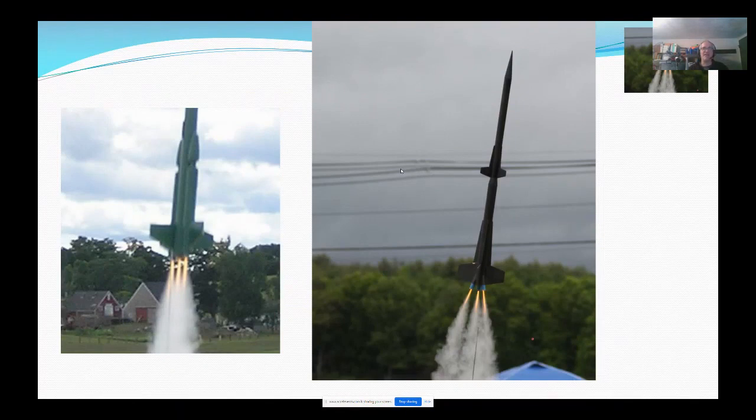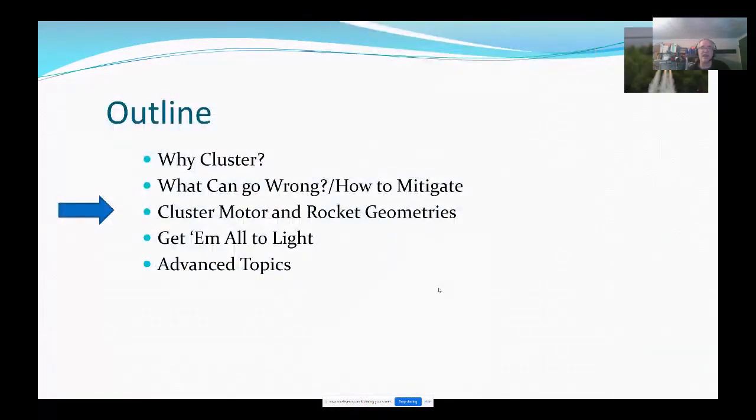So that's a lot of heavy material. So let's keep our eyes on the prize. We're trying to launch these exciting clusters. And on the left, you see a 3-engine linear geometry. And on the right, you see 3 canted motors, a Fliskets Trez, a canted design. So that's going to take us into cluster, motor, and rocket geometries.